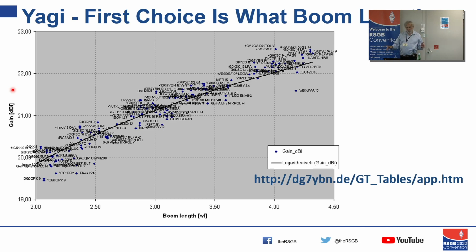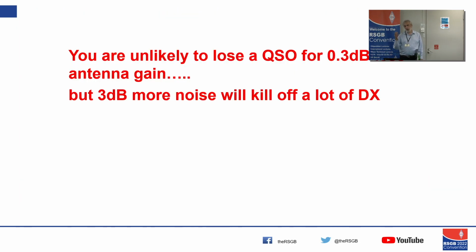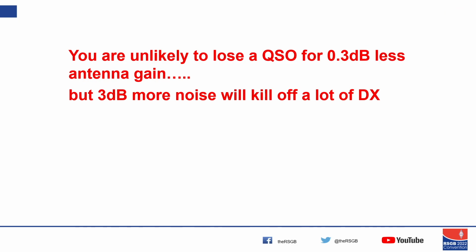You'll need a magnifying glass, incidentally. The aerial you'll see at the end of this is somewhere off the end of the scale up there, which is my current array. So really understand it's about signal over noise, and it's 3 dB more noise that's going to kill off what you work.